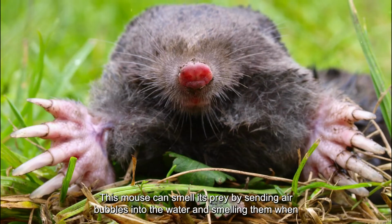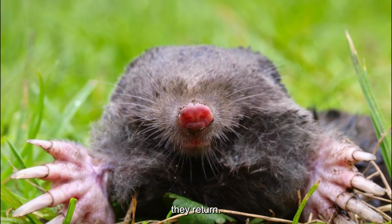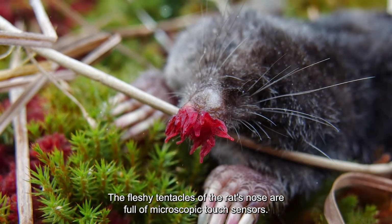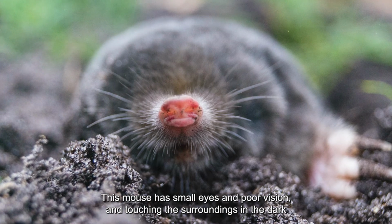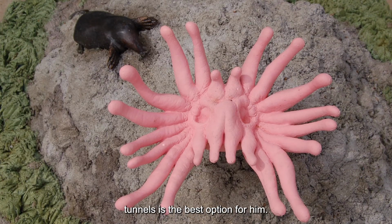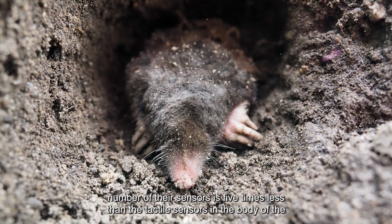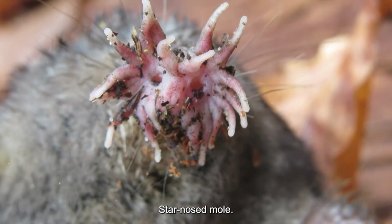This mole can smell its prey by sending air bubbles into the water and smelling them when they return. The fleshy tentacles of its nose are full of microscopic touch sensors. This animal has small eyes and poor vision, and touching the surroundings in the dark tunnels is the best option for him. Other relatives of this blind mole also have touch sensors, with the difference that the number of their sensors is 5 times less than the tactile sensors in the body of the star-nosed mole.